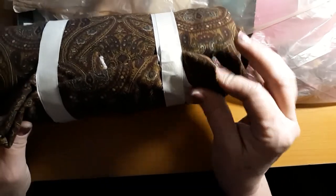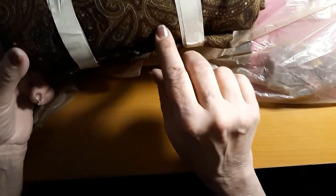Then I found this big old chunk of fabric, and I know it's pretty thick, but I just love the pattern on it, so I thought it might do for some backgrounds of things, if I wanted to do setup things that sit on a shelf.